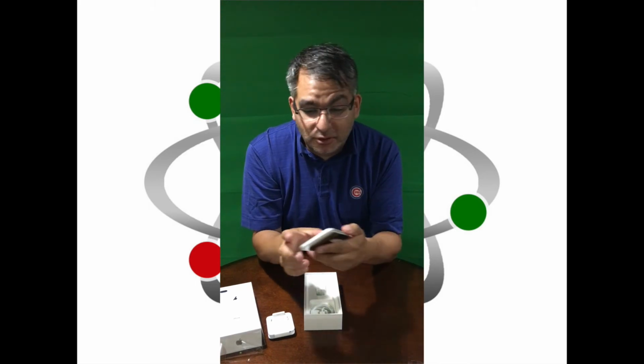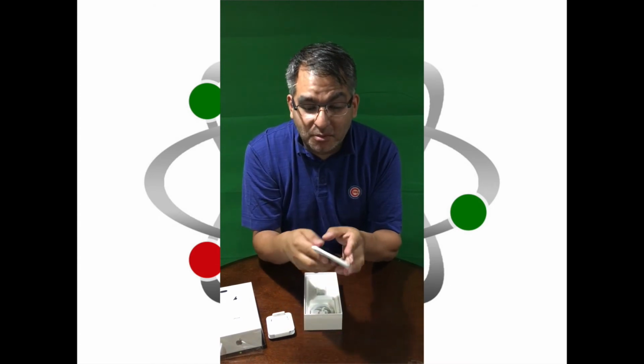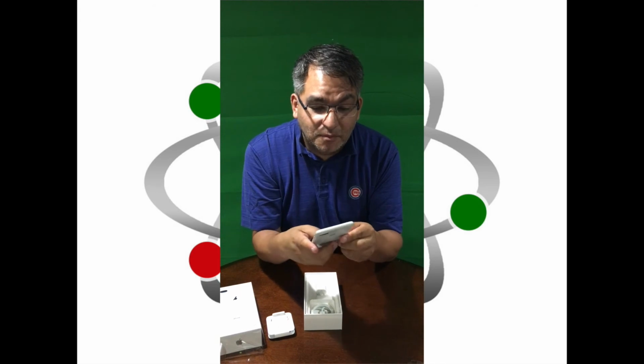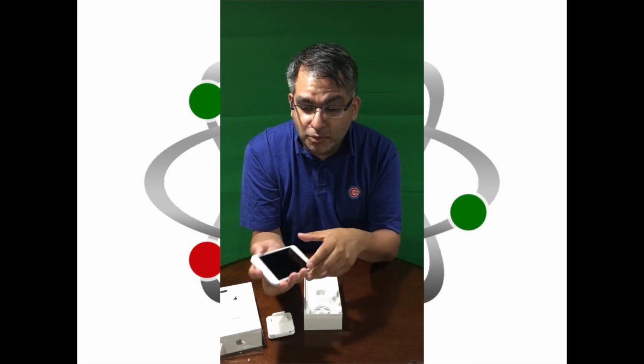So let's go ahead and turn this interesting little device on. I'm not going to put in my SIM card just yet because I'm still using my other phone. So let's press the power.